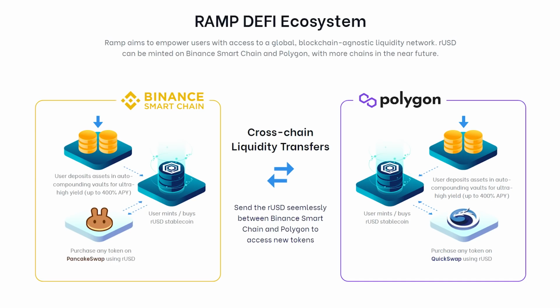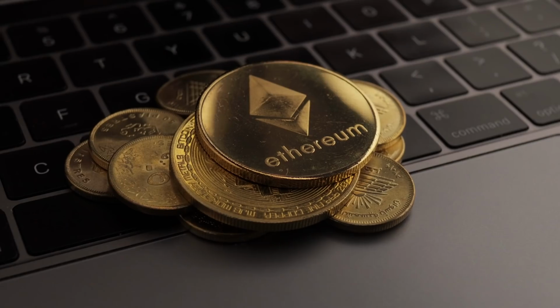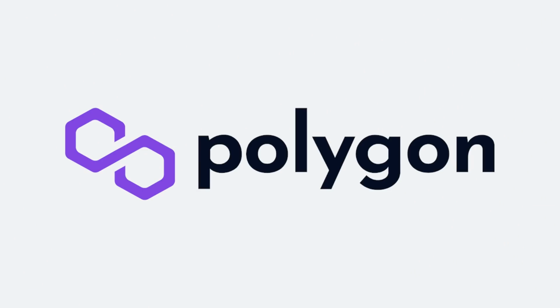First, users earn optimized high-yield returns from their crypto assets by storing them in vaults that have auto-compounding features. Next, users can mint RUSD, a collateralized stablecoin, against those assets to gain extra liquidity and usable capital. Finally, users will be able to transfer RUSD across multiple blockchains, including Ethereum, Polygon, and Binance Smart Chain, freeing them from being limited to one blockchain network.